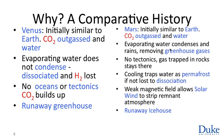Turn the dial a little bit down from where the Earth is and go out to Mars and start with, again, similar initial conditions. Here, water that evaporates, it's cooler out on Mars. The water does rain. This removes some of the greenhouse gases from the atmosphere. Again, Mars is not blessed with active plate tectonics. So what this means is that gas that gets trapped in rocks stays there.